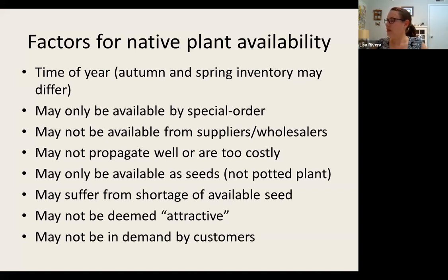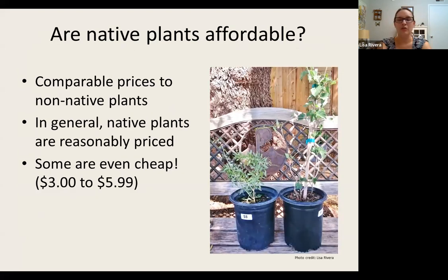All right. And then you would also be wondering, are native plants affordable? Perhaps you're thinking they might be more expensive than buying just those general plants that every nursery seems to carry. That was something else I looked at in my research project. And I will say that in general, the prices of native plants were comparable to non-native plants. And in general, the prices were reasonable. And some were even what I call very cheap.